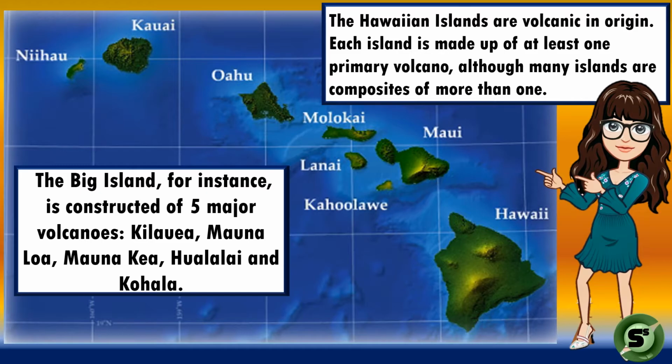This is the map of the Hawaiian Islands. The Hawaiian Islands are volcanic in origin. Each island is made up of at least one primary volcano, although many islands are composites of more than one. The Big Island, for instance, is constructed of 5 major volcanoes: Kilauea, Mauna Loa, Mauna Kea, Hualalai, and Kohala.